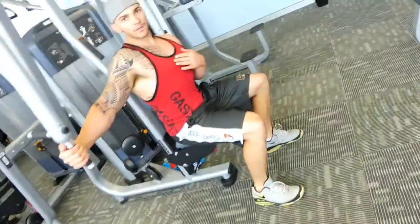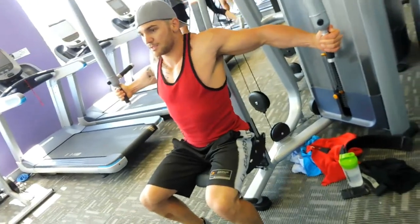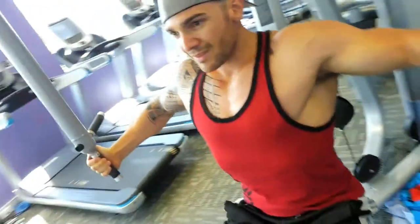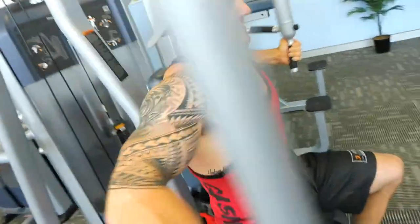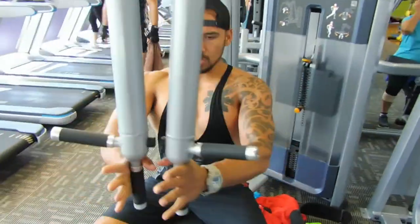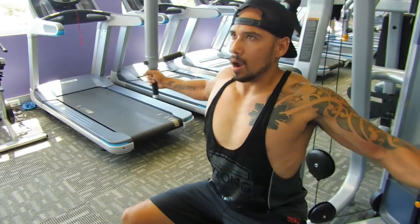Fifth movement, hitting the flies. Squeeze your chest. Flies, remain with the hands at nipple height. See, squeezes all the way through, gets a good stretch. Arms slightly bent, pull through, good squeeze at the top, squeeze.